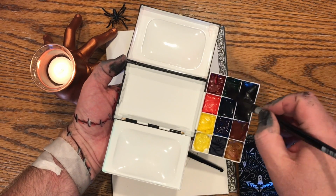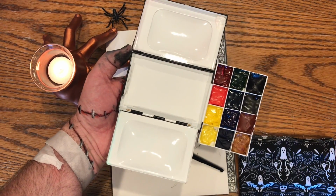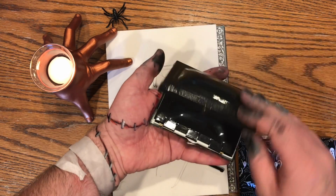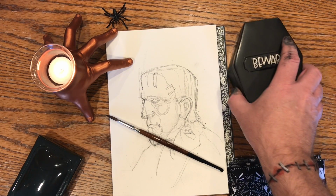And so you can actually use that middle well. See? As I'm showing you there, you can use the middle section for mixing if you so choose. But in this video, I'm just using it as is. So I'm loving this little palette. It's a great little pocket size.